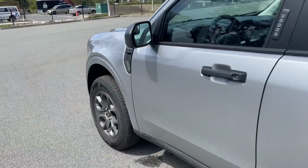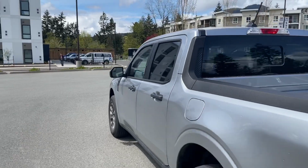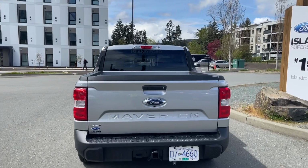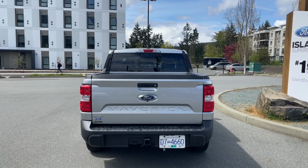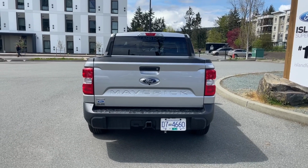17-inch wheels, and you've got the black door handle and side view mirrors. You also have keyless entry keypad, driver's side, capless, easy fuel gas filler, and the back handle is also black on the tailgate, and the tailgate is lockable. You have your backup camera located just below the Ford logo, and you also have your trailer tow hitch.